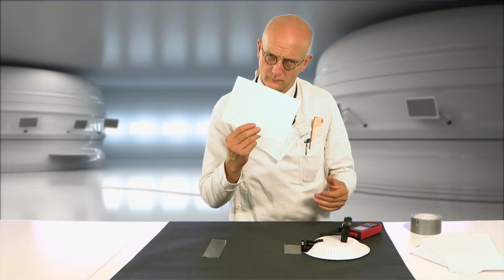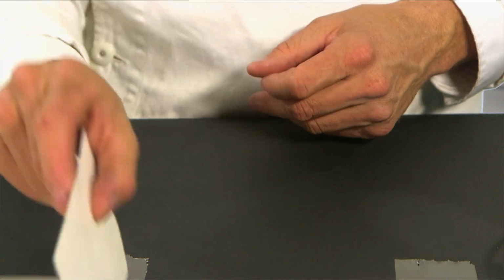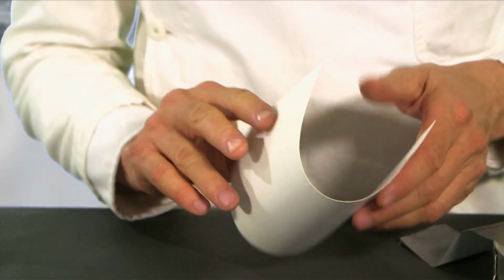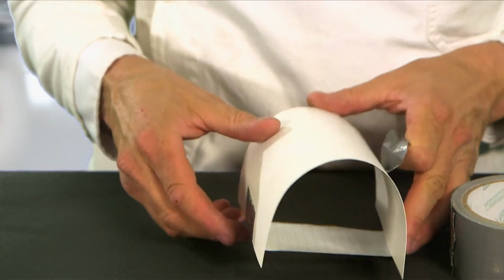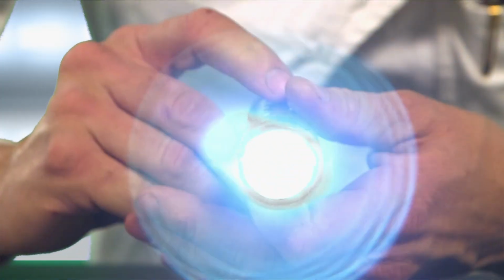Take a piece of card and bend it in half to create a flat surface. This will be our control shape. Create a curve and a triangular shape out of pieces of card that is the same size as the flat shape. Switch on the light.